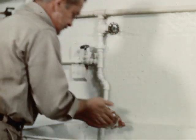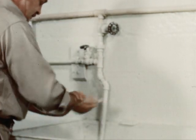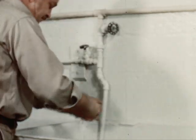Walt has brought up a couple of his cows, and by going through his regular milking routine, he'll show us how he gets such good results so easily.